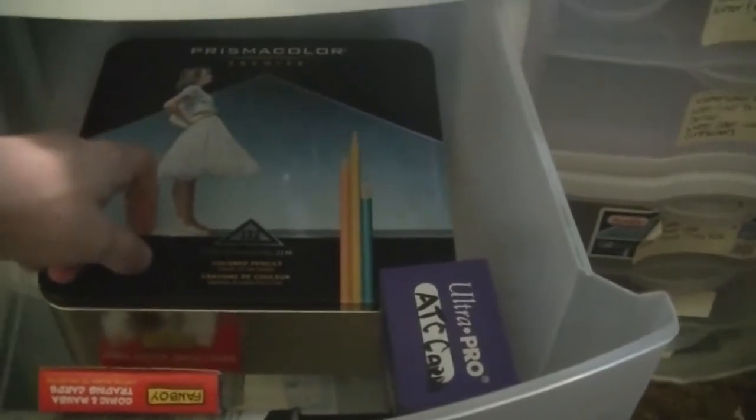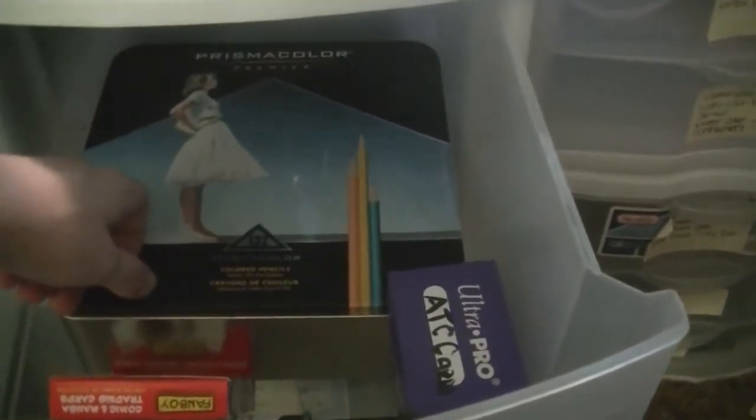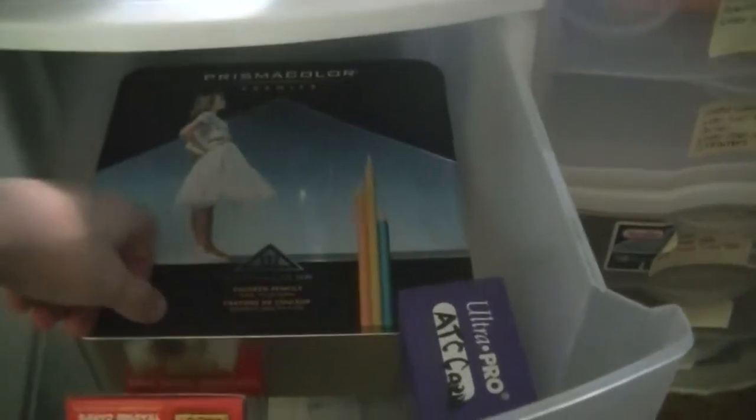So this here is my Prismacolor 24-pack container and my 132 count container as well. I don't like keeping them in these containers just because that would mean I'd have to put them away, and I don't want to do that. We got some more ATC fanboy cards. Here's my ATC card holder thing. As you can see, it's completely filled with ATC cards. I got them all from Nautica because she had a bunch. Then we have my Prismacolor fixative. So nice. So yeah, that's what's kept in here.